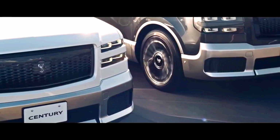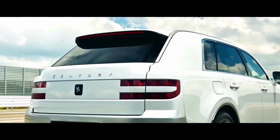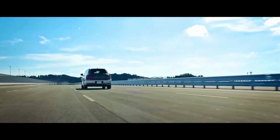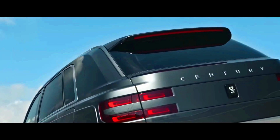2024 Toyota Century SUV, the most opulent Japanese SUV ever made. Representing the pinnacle of Japanese engineering, luxury, and bespoke craftsmanship, Toyota finally unveils its long-awaited flagship Century SUV.